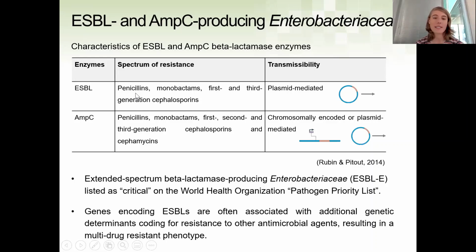So the ESBLs are resistant to a number of antimicrobials shown here. So that's the penicillins, monobactams, and first and third generation cephalosporins. The AmpC beta-lactamase enzymes have a wider spectrum of activity, and they're also resistant to the second generation cephalosporins and the cephamycins.